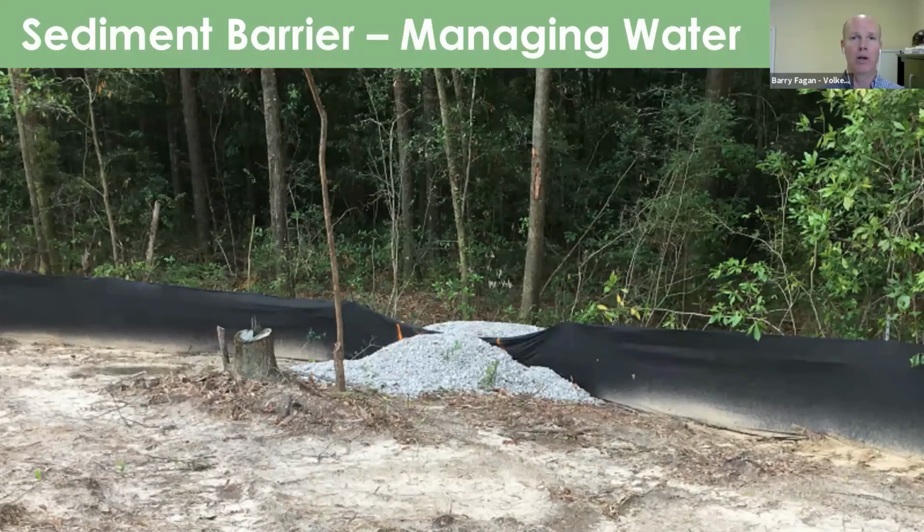We know that there will be a rain in your area, in the coastal area, there will be a rain that overwhelms your BMP. So where does that water go when your practices reach their capacity?